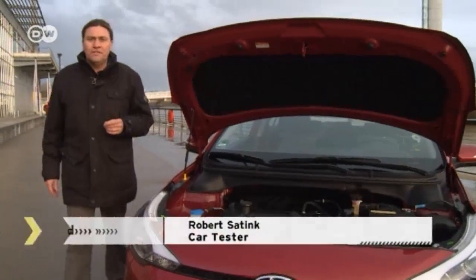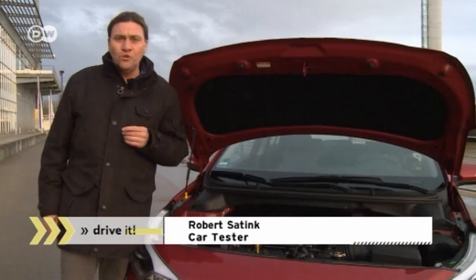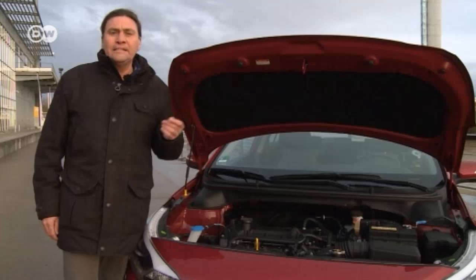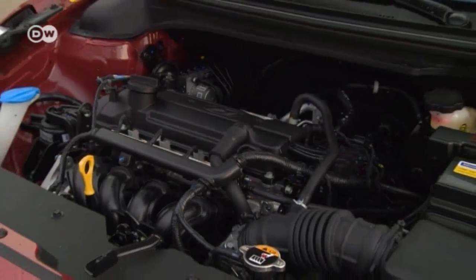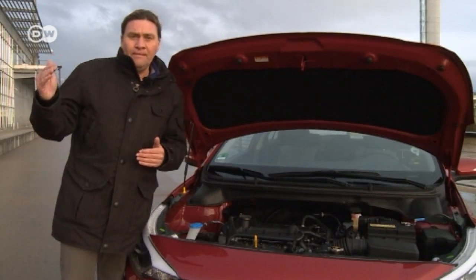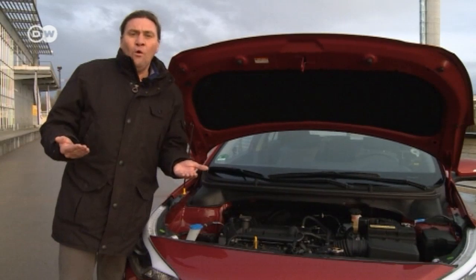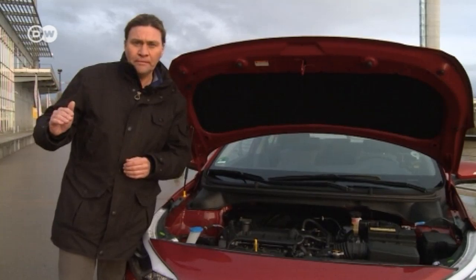Robert Sarting says that Europeans increasingly favour economical diesel engines with low emissions, especially for compacts. That's why the i20 comes in 2 diesel versions, and the gasoline-powered engines have been overhauled to provide more torque, especially at low and high RPMs. That boosts acceleration, especially in the important 80 to 120 kph range.